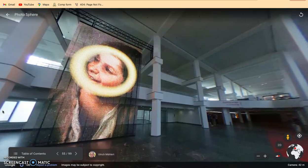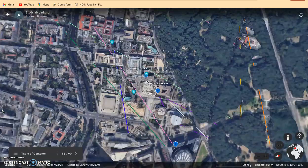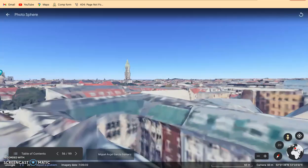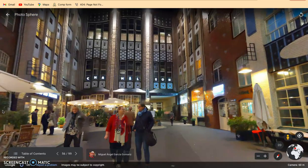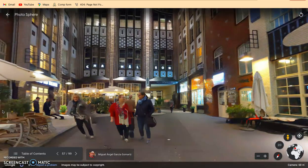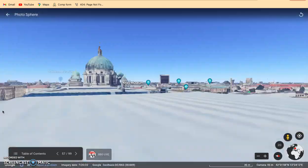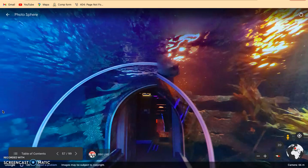And then we go to the Gemäldle, which is another one of their art museums. Then we go to the Hackstocker, which is another little shopping center, mall kind of area. And then our last activity in Berlin is the aquarium. It's called the Sea Life Aquadome.